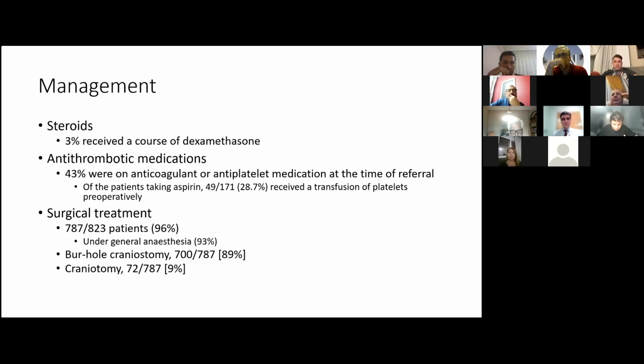effect to wear off. Surgical treatment, and in the UK, for historic reasons, we tend to operate on these patients under general anesthesia, but I think that there is clearly a role for local anesthetic techniques. And again, historically, most of these cases we have been using a burr hole craniostomy. So this is typically 2 burr holes under a general anesthetic. But you can see that also about 10% of the patients had a craniotomy, and this can be either a small craniotomy or even a slightly larger craniotomy, but not a trauma craniotomy, for example.